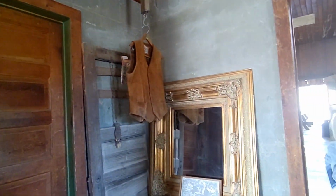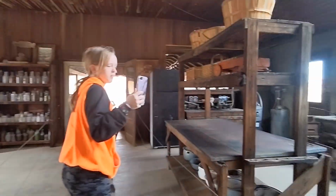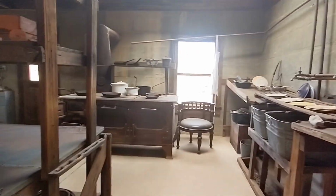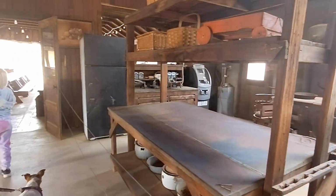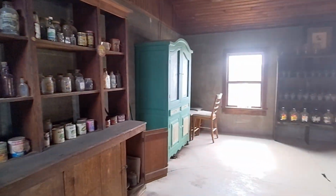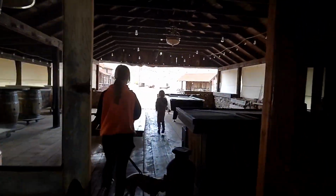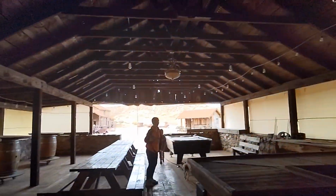Witnesses have reported sounds of women in conversation, babies crying, and movement of objects and shadow play in this building. This is basically just one big, long building. It looks like the outside area is probably used to host wedding receptions and things like that.